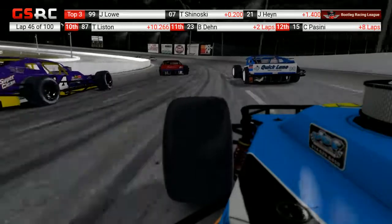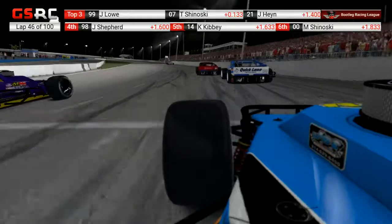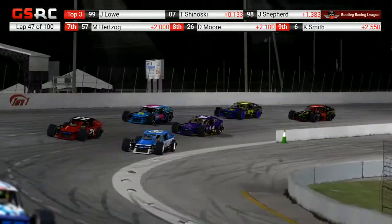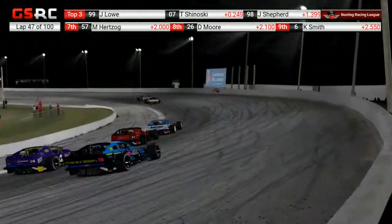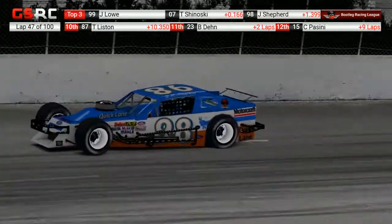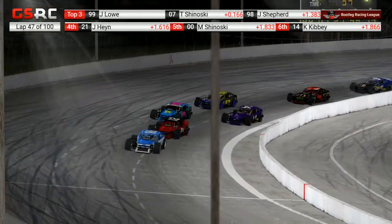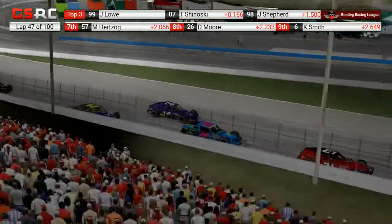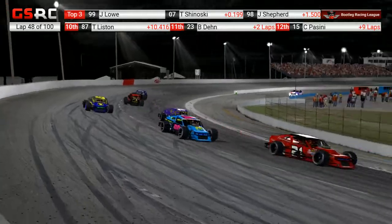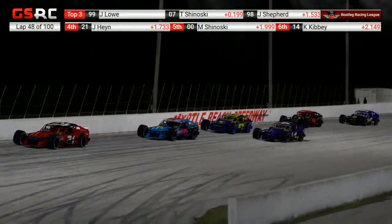Here comes the other Shinosky brother, Matt. He's got a little bit of trouble, though, with Mark Herzog behind him, and Donnie Moore. Shepherd, I think Shepherd got a piece of the wall, but he came down across the track, and he pulls the move off on Hine. Hine has to back out of it. Thought Hine was going to try and cross him over, but he didn't. Little contact between Matt and Kenny coming into turn 3. They're able to keep it together, though, but this is still bringing in Mark Herzog on the outside lane. Side by side they go. Ooh, contact a little bit. Kibby almost gets Matt Shinosky all the way around.